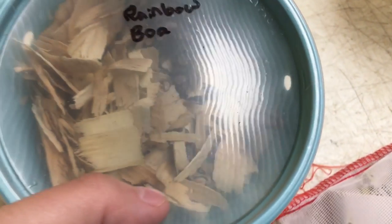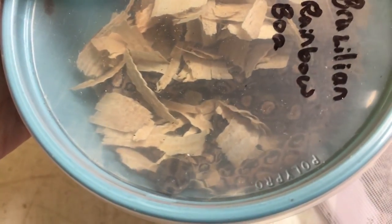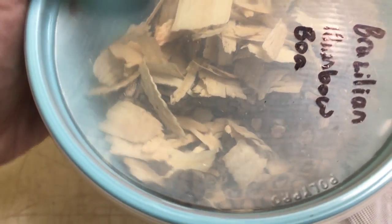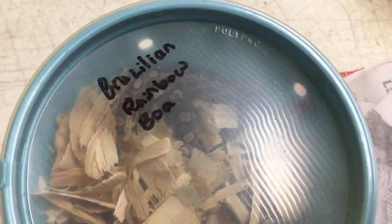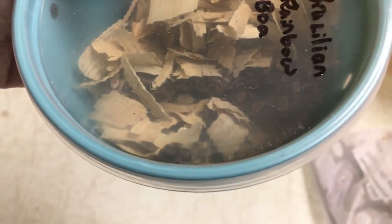So cool. Here's the cute little Brazilian rainbow boa. Oh, he's so cute. Oh, look at his little face. He's peeking out of there. We'll get you out of there soon, little guy.